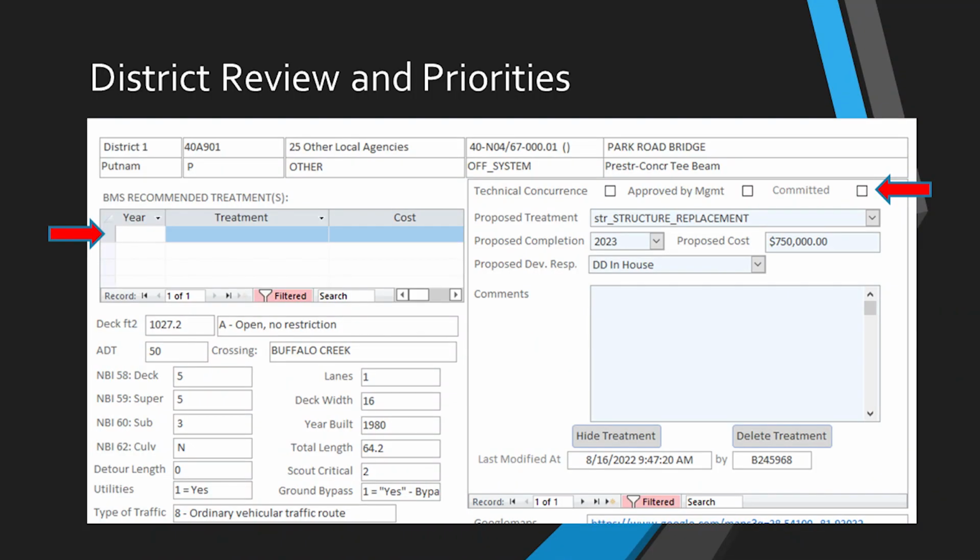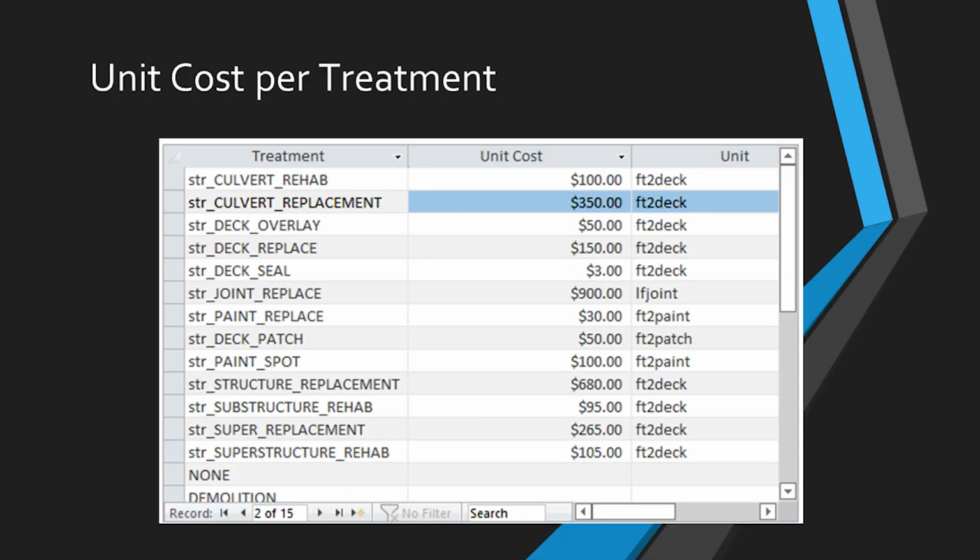Initially, when it ran, one of the first few runs, it kicked out a lot of overlay projects, and they were trying to figure out why it was kicking out overlays. What I understood was that the unit cost per square foot of deck they were putting into the program was causing it to kick that out. Once they got into it a little deeper and tweaked the numbers, it started giving out different treatments.